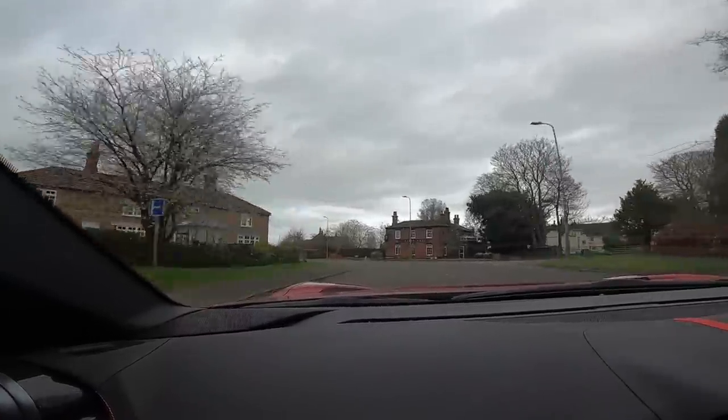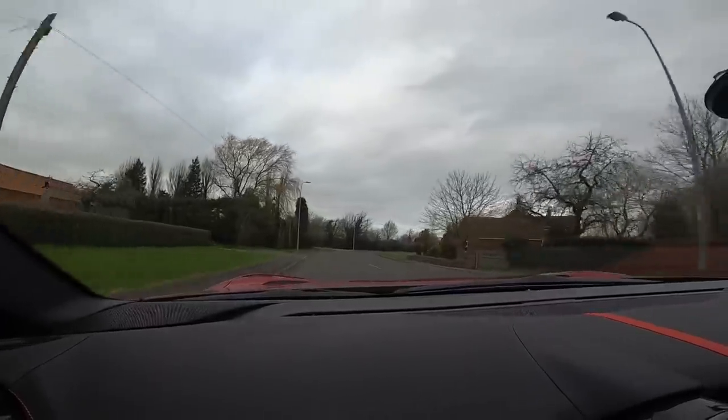Feels so light on its feet, doesn't it? I think that's the rear wheel steer. It does help, doesn't it?